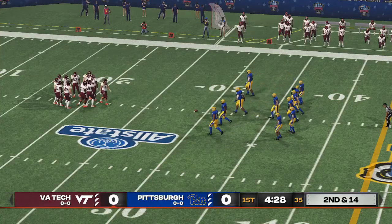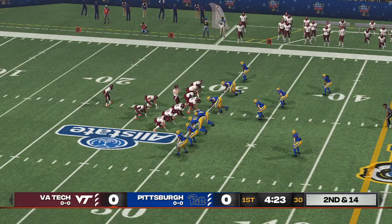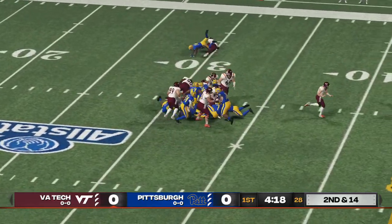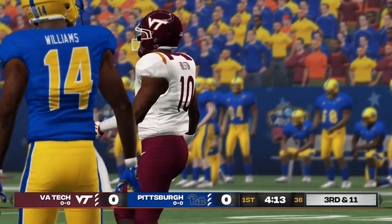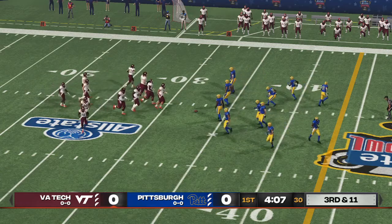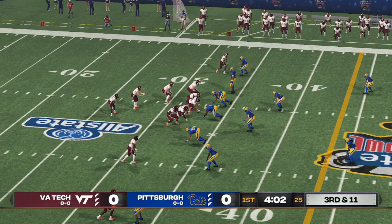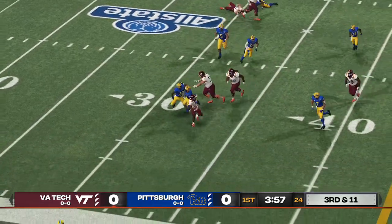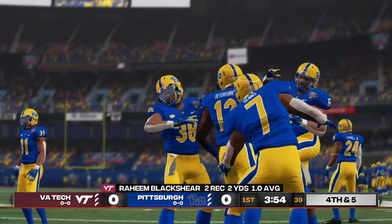From their own 29-yard line, it's second down. Here we go! The ball pops free. The offense falls on it. Nice run up the middle. The 38, about 5 yards on the screen.